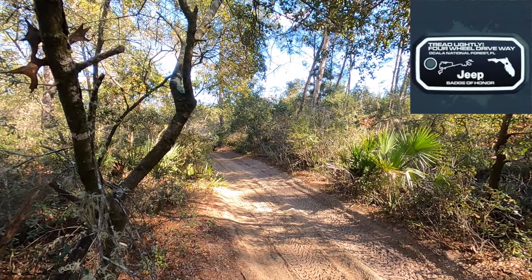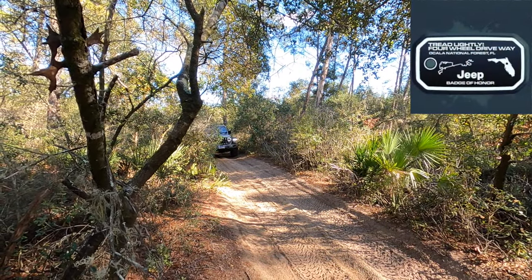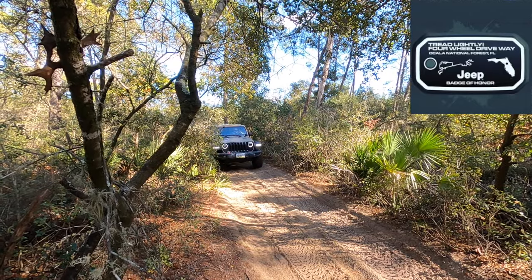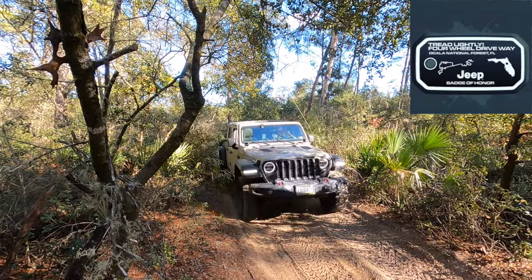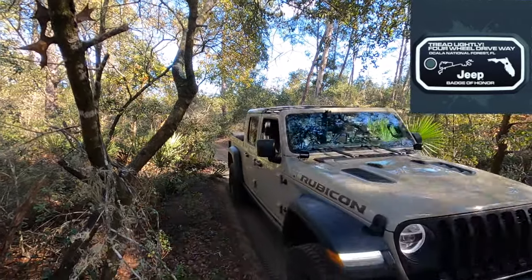So this is a little sample of what the Badge Honor Trails are. 81 miles of this basically, and super tight, super sandy, and really flat, everything that I encountered. And then there'll be a little kind of sampling of Salt Springs.